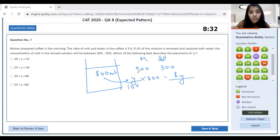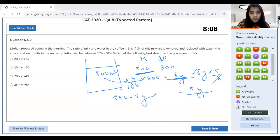Now, what part of this 8y will be milk? 8y into 5/8, right? It already is in the ratio of 5:3, so it is 5/8 of the entire solution. So we have 5y of milk gone, and replaced with water. So the updated concentration of milk would be 500 minus 5y, upon 800. Now this concentration lies between 0.3 and 0.5, right? So we'll have the range of y here.